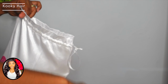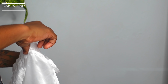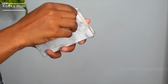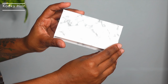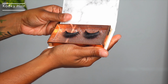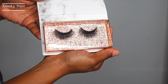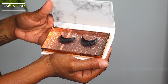Love this for me. So they put some bubble wrap in there. Okay, so I got a wig. So what else we got in the package? I got a pair of lashes. I love the packaging, so nice and sophisticated. I really like this. It's so nice. So okay, it's a simple pair of lashes, nothing too extra. With all the colors going on, you don't need nothing too extra. This is a nice little pair of simple lashes.